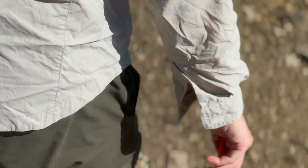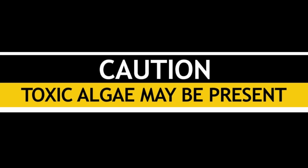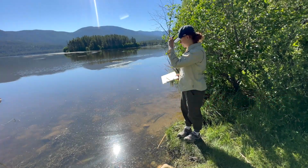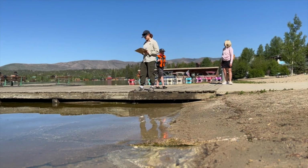The Colorado Department of Public Health and Environment, or CDPHE, recommends posting a yellow caution sign if lab results show that cyanotoxins are below the recreational advisory level. However, if lab results show that cyanotoxins are above the recreational advisory level, we will post a red danger sign. We will monitor the water bodies weekly and update the signage when lab test results show that cyanotoxins are no longer present.